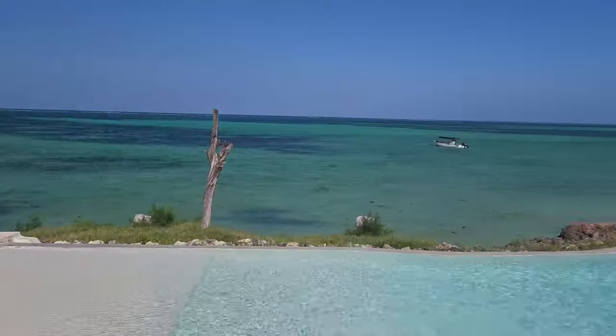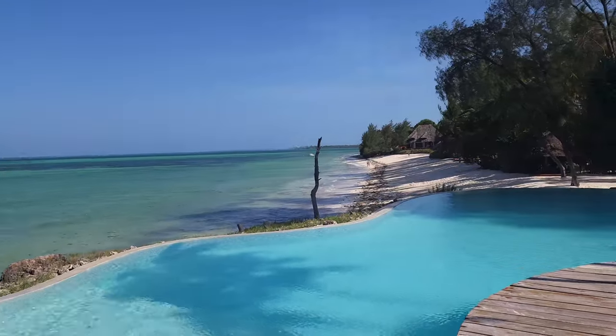Once we were at the hotel, we pretty much stayed there because this was the end of the trip and we just wanted to relax.